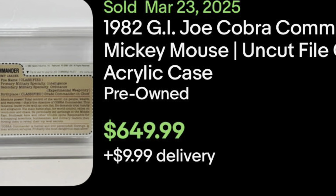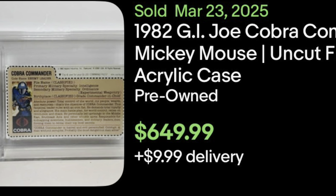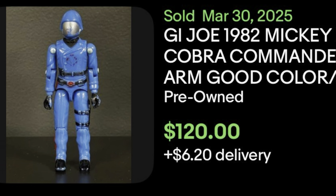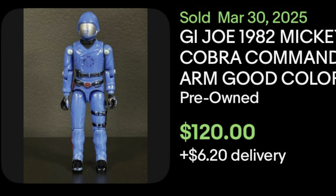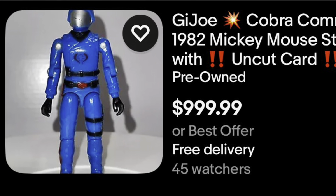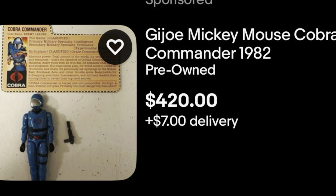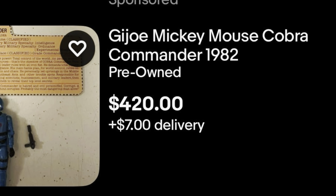As you can see here, here's one going for $650. Crazy to me, with a card. That file card is exactly the same. Here's a loose one going for $120. But if you'll look, the Cobra symbol is really faded on that. Then we got a really clean version on this one going for $9.99. And then we got a couple more being asked for $420. But I mean, this Cobra Commander is the same. He is the exact same as everything else.